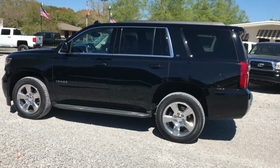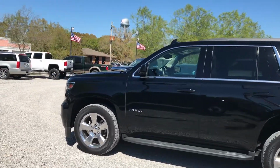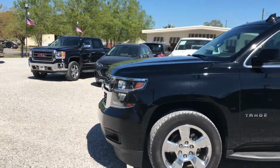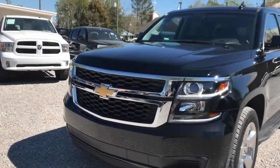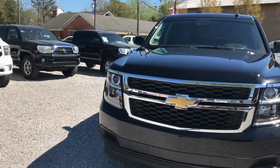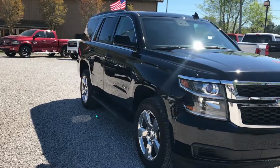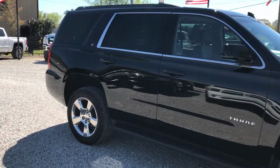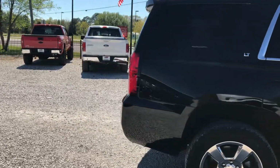Today we're looking at this beautiful 2016 Tahoe LT with sun, entertainment, and destination, which means it's going to have a sunroof, navigation, and rear seat DVD Blu-ray disc player. Being a 2016, it's also going to have access to the OnStar Remote Link app. Let's do a quick walk around for you.